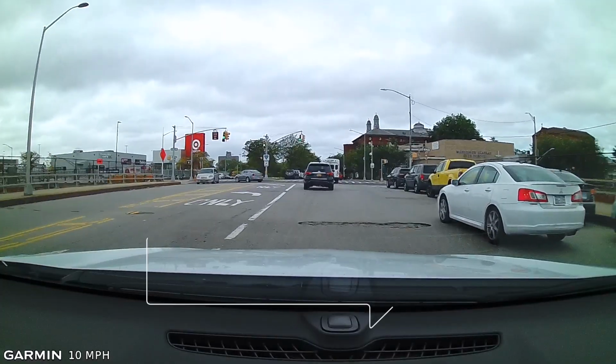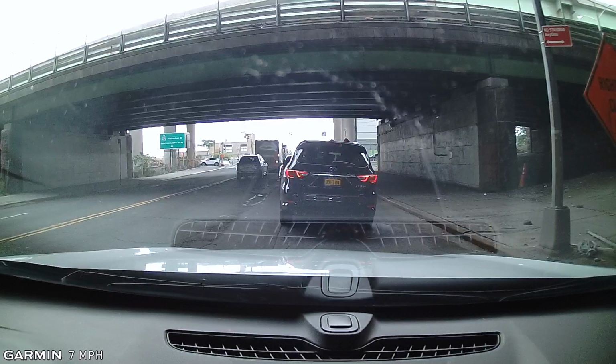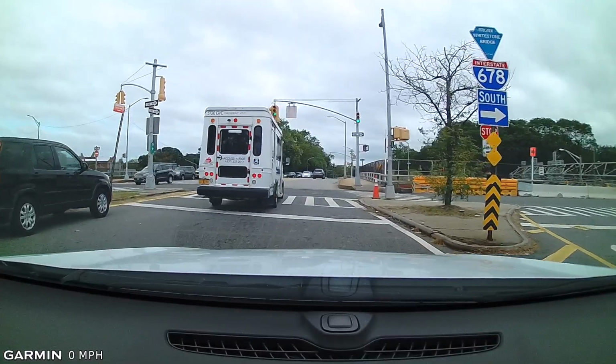Too many points and automatic fails. These are the two ways that you can fail a driver's test. First is outright committing a dangerous action that will cause you to fail a driver's test. For example, not stopping for an emergency vehicle, or entering an intersection you can't clear. Those are automatic fails. That's the first chapter.